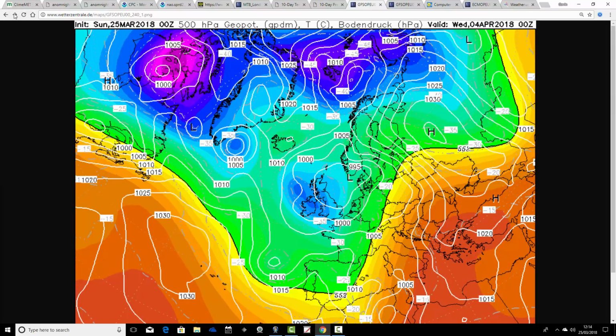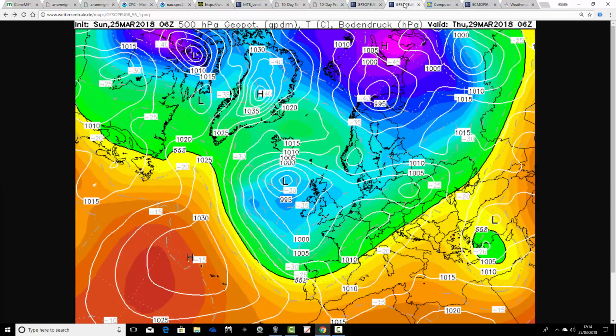And then we go up to day 10, which is just a little bit beyond Easter. Actually, day 10 is Wednesday the 4th of March, with that low pressure continuing to just sit around the country, no doubt bringing more showers or longer spells of rain too. So a very unsettled period coming up over and even after Easter.